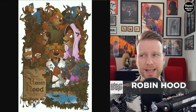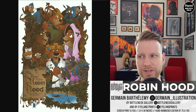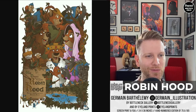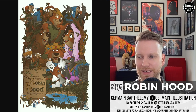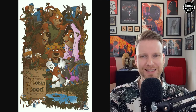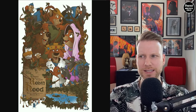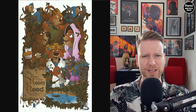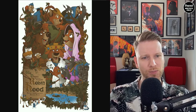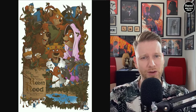Our second one is also a Bottleneck release, and this is a co-release with Island Prints, which is one of my favorite names. And the print I'm showing is a screen print by Germain Manger, I think is his name. I don't know how to pronounce it. I think he's French, and he did this beautiful Robin Hood piece. And Robin Hood is one of my favorite Disney movies, so I really enjoyed this one.